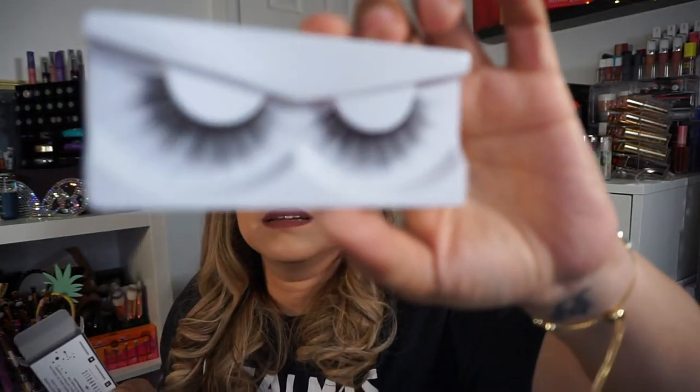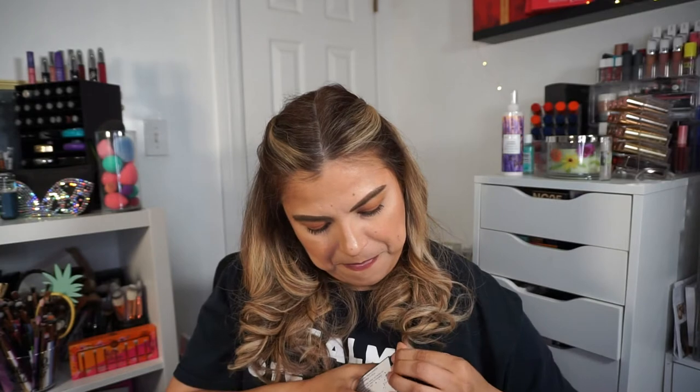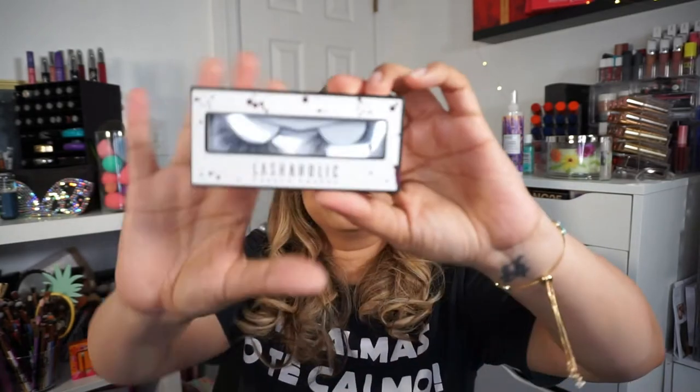All right, so like I said, it's in Kiss Me. I'm not a big lash person. I have a bunch of lashes, but I don't normally wear them. And these are really dramatic. You see that? I know. So the band looks very thick. I don't know. We shall see. I think they just put it in wrong because I think it goes in this way and not the other way. Now it looks better like that.